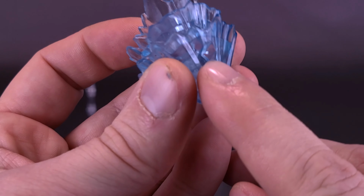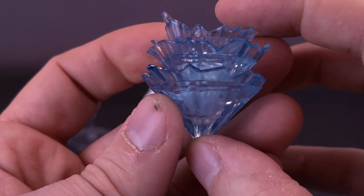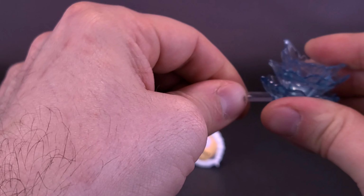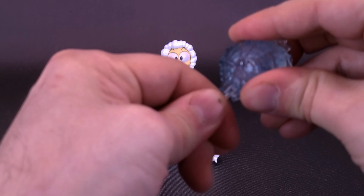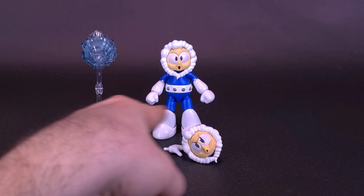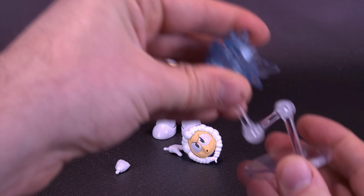Now, if you look at this, there is actually a hole right here. Again, one of the downsides, unfortunately, using translucent plastic. It's next to impossible to actually find the little hole, but it is right there. And then what we're going to do is just attach onto the bottom of it the display stand, and that just plugs in place. We probably won't be displaying it as high as that. Obviously, you want to have it a little bit more in line with Iceman's arms. So you're just going to bring this down just a little bit.